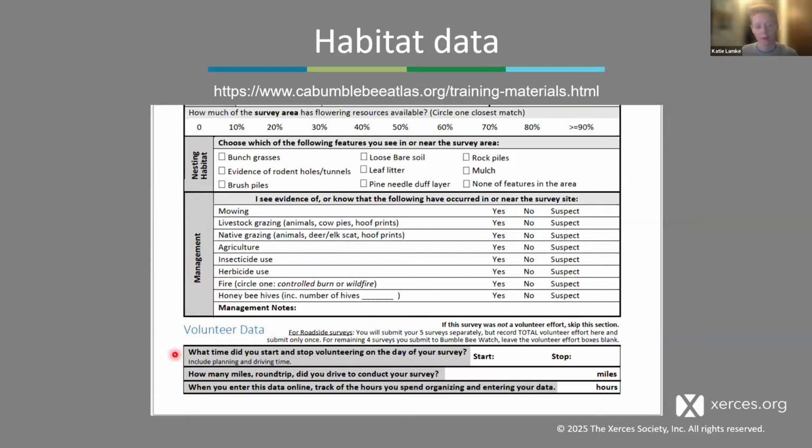And then we have volunteer data. This little box is easy to forget, but try your hardest not to forget it. This is very important for us to track how much effort people are putting towards helping us conserve bumblebees. There's an area to write down your start and stop times, including your planning and driving time. So how much total time did you put into surveying for bumblebees on this day?